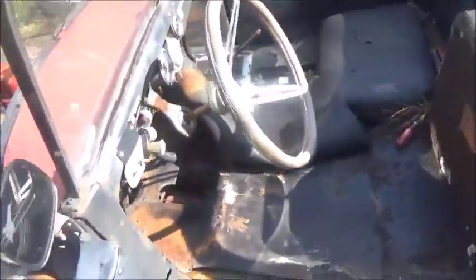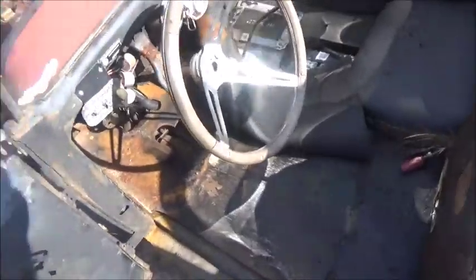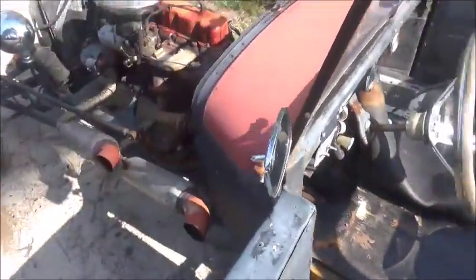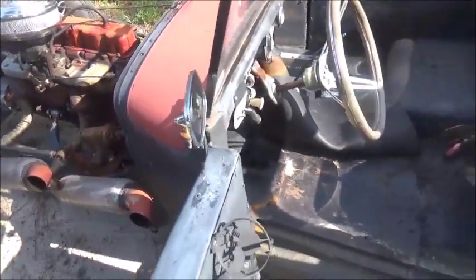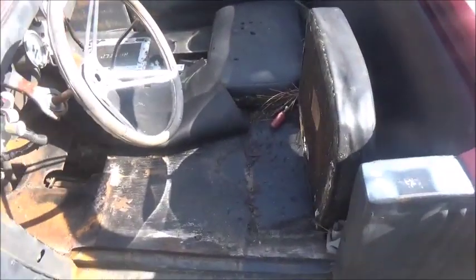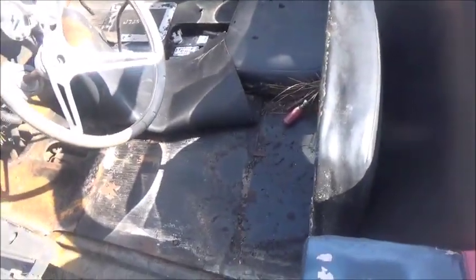Okay folks, I was doing some measuring, and it looks like this would probably be a whole lot better car with that body. And the reason I say that, we can move it forward. We're going to have more leg room. It's going to add about 5 inches of length where I could put the back of the seat.